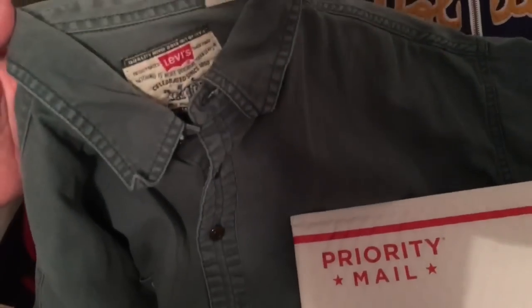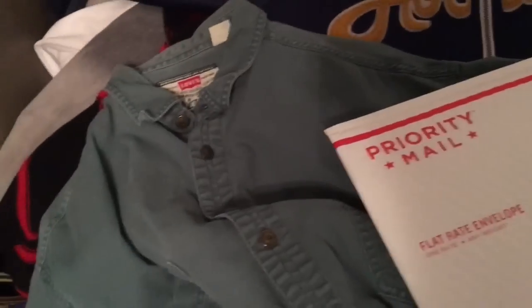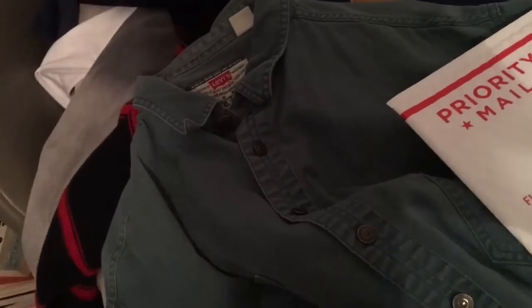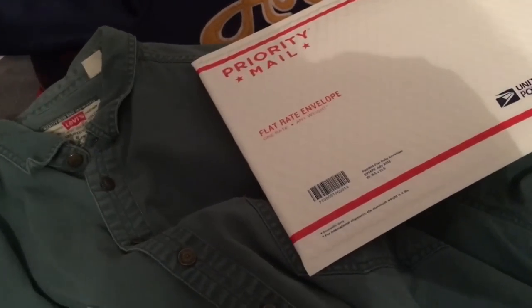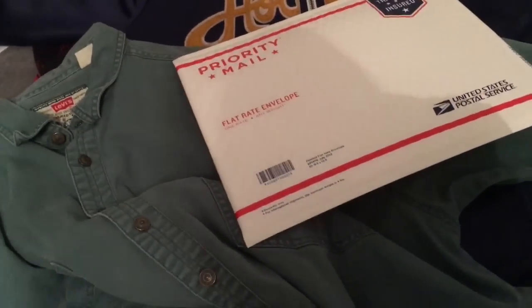It is Sunday night and I just had another eBay sale. This is a men's Levi's shirt that I think I picked up at Goodwill on sale, half off. It would have been like $2.12. I sold it for $24.99. I did have free shipping on it, and it's going to go in a flat rate bubble mailer because it's over a pound. I've just been experimenting with free shipping on some of the lighter weight items and the clothing items.